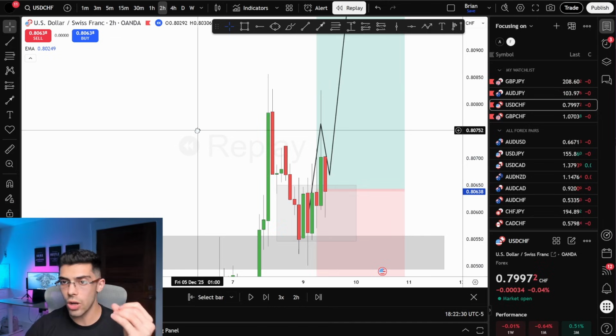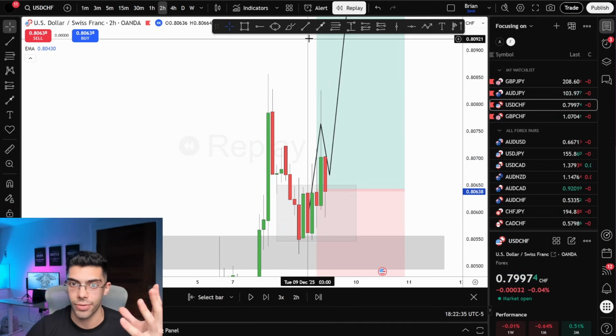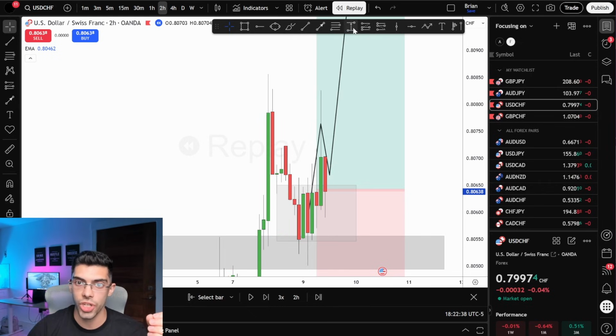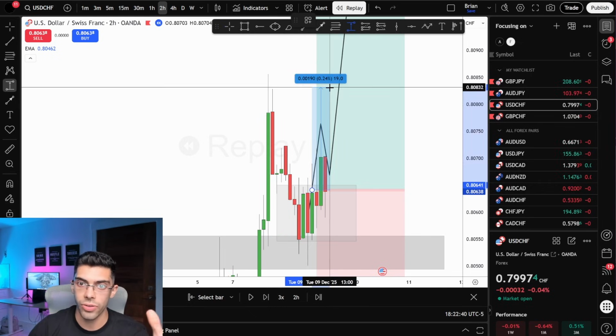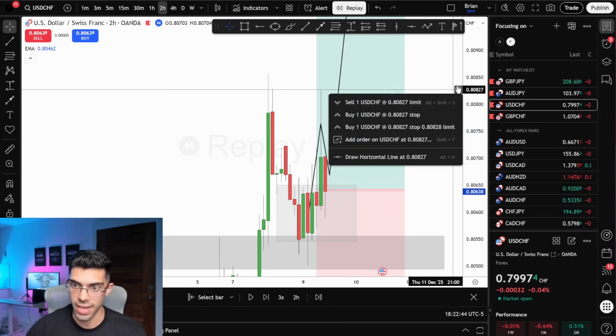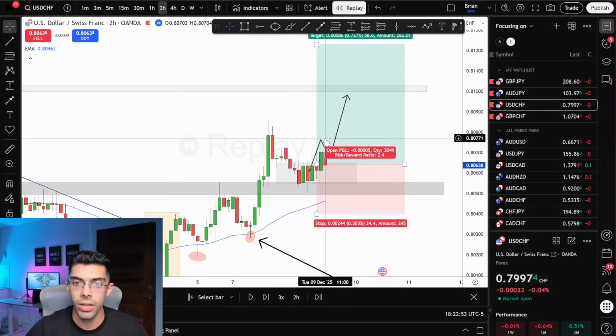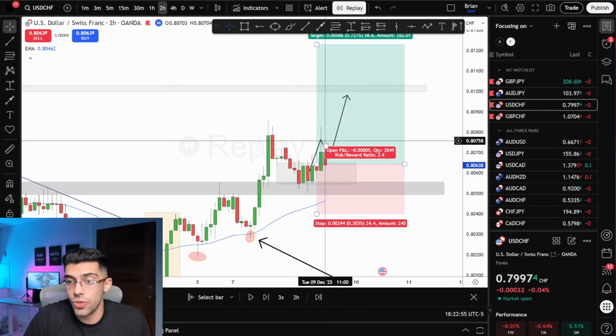Now, this entry did go in profit. It did not go straight to stop loss. We had some very nice profit at first. I remember being in this position, being up around 20 pips straight away within an hour or two of taking it. We started to come back down, and then we'll get into something else that you could have potentially done in this opportunity here to potentially reduce your loss.